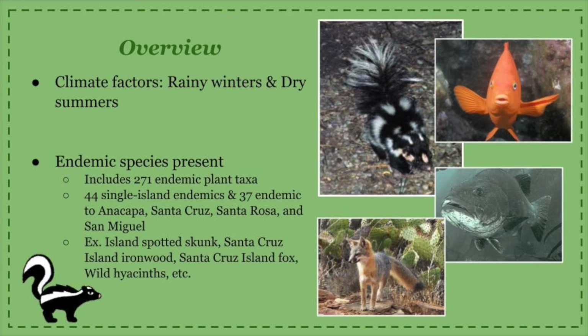Moving on, the Mediterranean biome is accompanied with rainy weather and dry summers, whose climate factors include moderate temperatures due to the presence of large bodies of water and fog. While the Channel Islands are located at low elevations, it actually also does snow, which is really weird and cool, but rarely, on the higher mountain peaks.